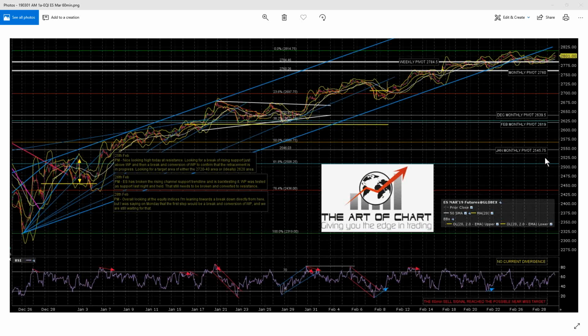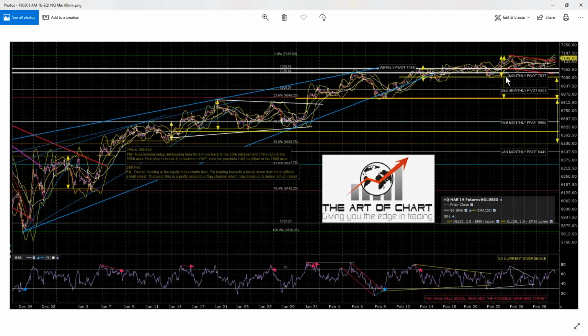Anyway, ES. ES has broken up back to 2800 and is testing that. We may well see a high retest from here. We shall see how that goes. No current negative divergence. NQ, I was looking at the very nice looking bull flag channel last night, and that has broken up and delivered a retest of the high, or very, very close to it. No current divergence.